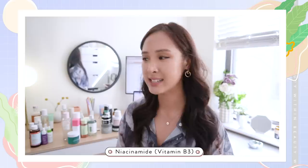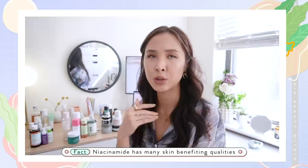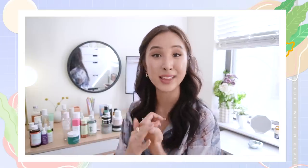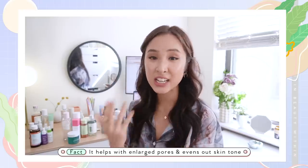Next ingredient, going crazy here, okay, is vitamin B3, niacinamide. So we eat this in our foods, in our leafy greens, our cruciferous vegetables. It's in a lot of different foods, but when we apply it to the skin topically, this is one of those all-star ingredients that can help with large pores, evening out and rebalancing skin tone, texture. But what I love is that you can use it every day.